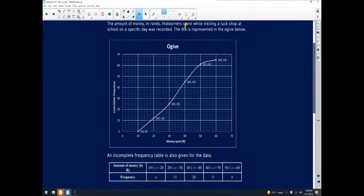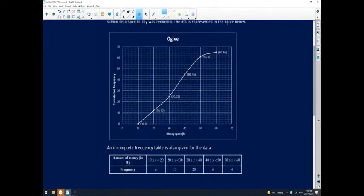Okay, there's an ogive, aka cumulative frequency curve. On the x-axis, we have money and the classes. The classes are here. This is where the data is, guys, the classes. So if you had to reproduce a table from this, you must know that the data comes from the x-axis and the cumulative frequency is obviously on the y-axis.